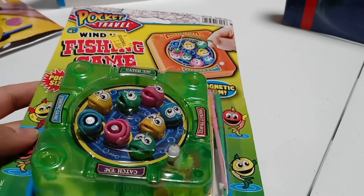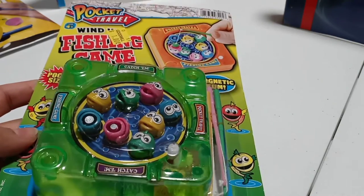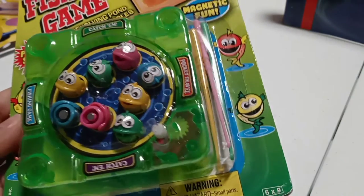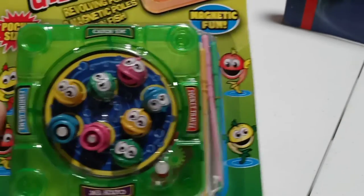This toy is called Pocket Travel Fishing Game. And as you can see, it has little fishes in there, cute. And I guess we're gonna be catching these little fishes, and it says it's magnetic fun.